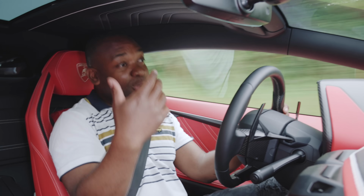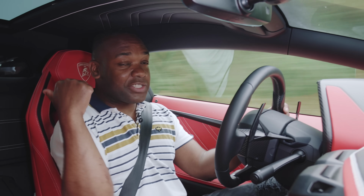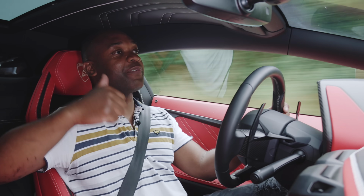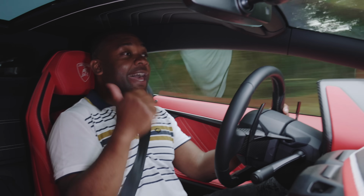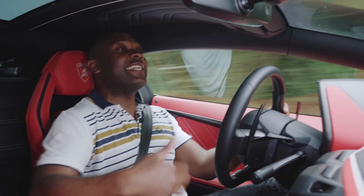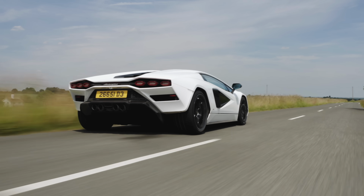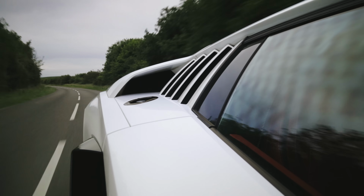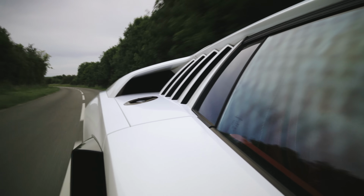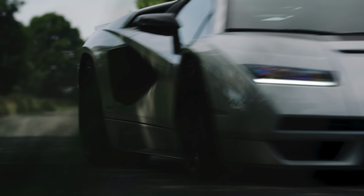That price tag is also down to the fact that it uses a very exotic powertrain. Again, 6.5 litre naturally aspirated V12 just behind me, which makes 785 horsepower, and an E-motor, which makes an additional 34 horsepower. Not crazy amounts coming from the electric side, but the interesting thing isn't the motor, it's where the power comes from. It uses the supercapacitor, which comes from the Sian.